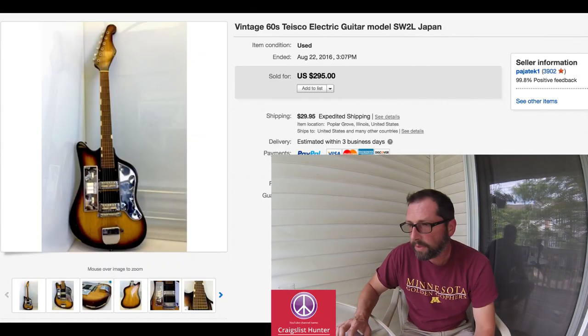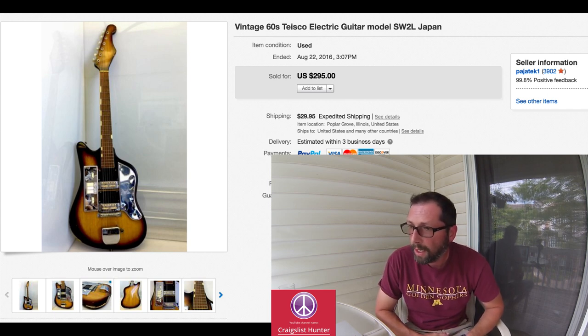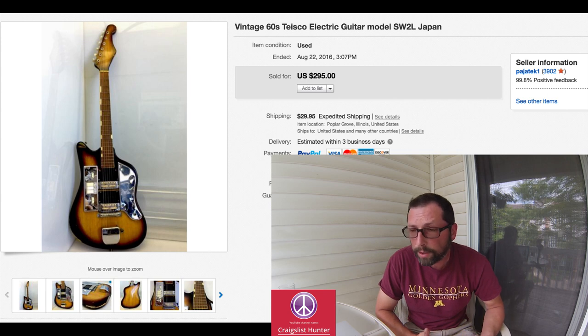All right, the first item that we have here is a vintage Teisco electric guitar. This is from the 1960s. They only made these guitars for a few years, made in Japan. It came into our shop, paid 40 bucks for it, sold for $295 with $30 shipping. But of course, guitars are big, right, and bulky. Hard to pack and stuff.